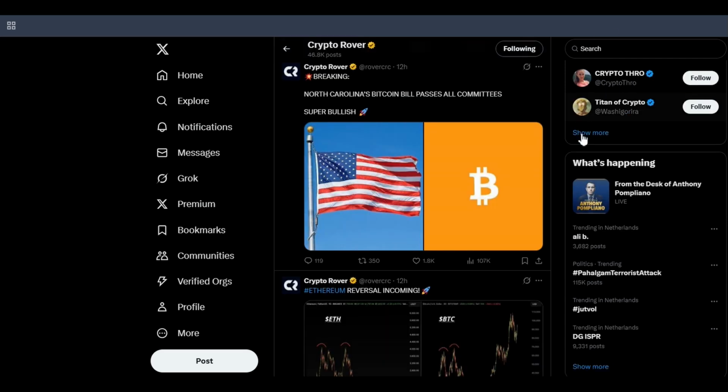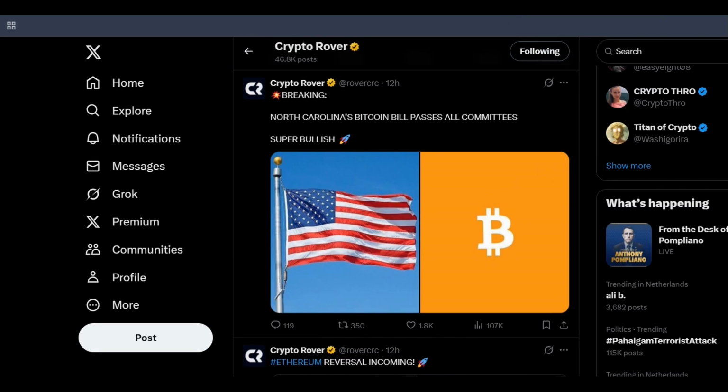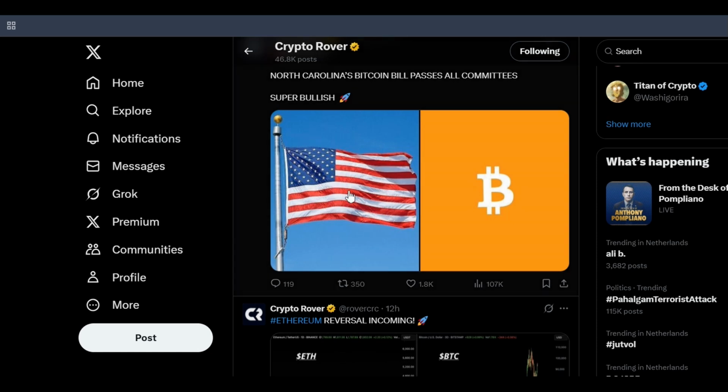And there's also a lot of other interesting news, and that was that the state of North Carolina has passed a Bitcoin bill through all committees, and this is the same as Arizona. So they are now very close to a Bitcoin strategic reserve, just like Arizona, and only the governor needs to put his signature down. And then Arizona and North Carolina can start to buy Bitcoin for its reserve. So this is very bullish, and I think a lot of other states in America will follow very soon.